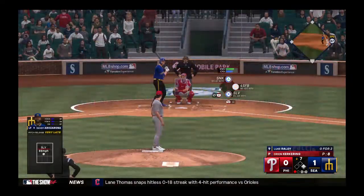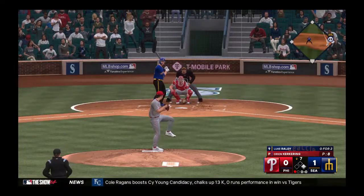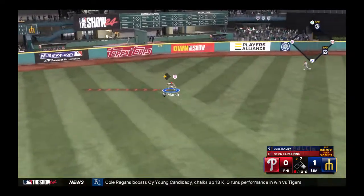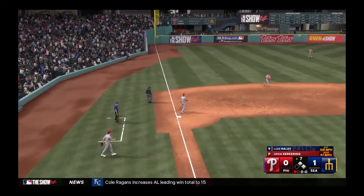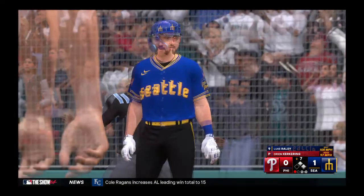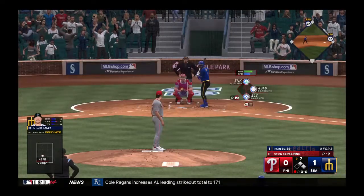And now Luke Raley. Went down looking on 3 pitches last time. Let's see if he can be a little more aggressive right here. Hard ground ball, base knock. They fired in quickly. So it's first and second with only 1 away. Back to the top of the Seattle order. Here's the Mariners' leadoff man, Ryan Bliss.